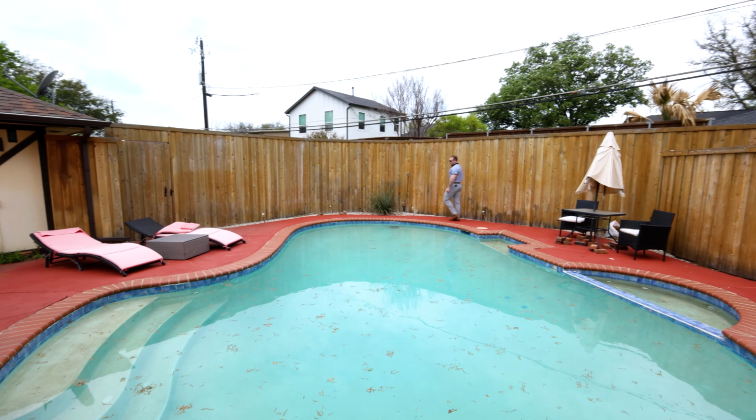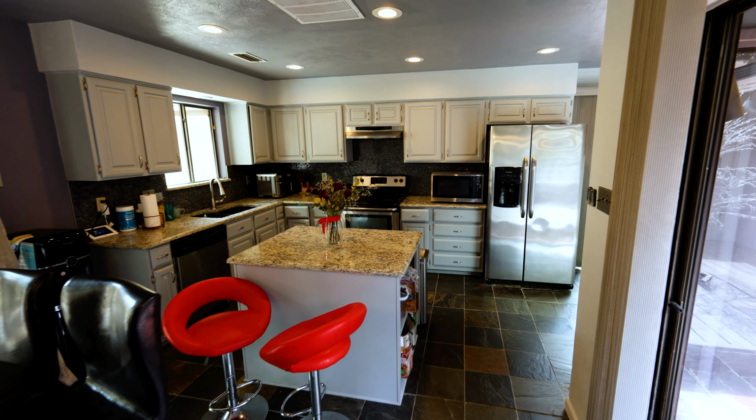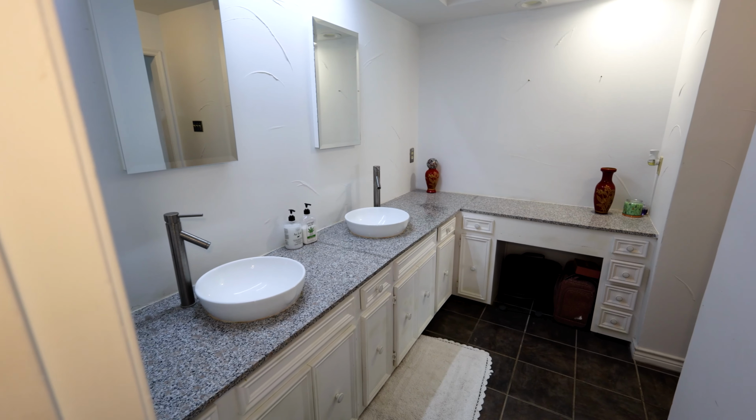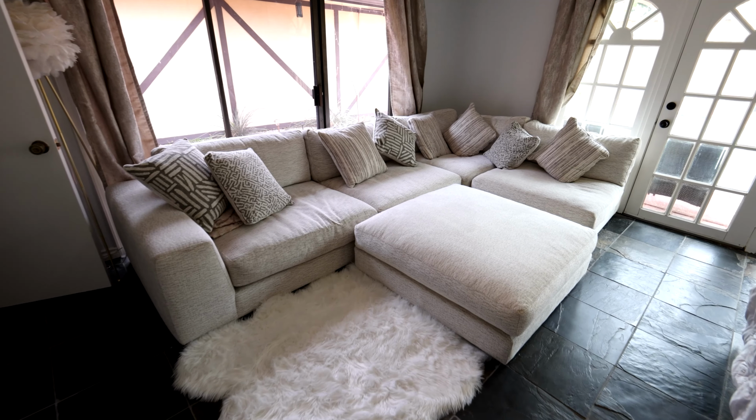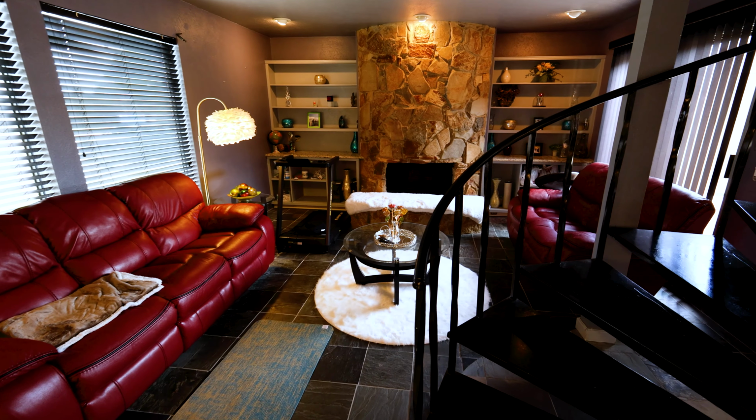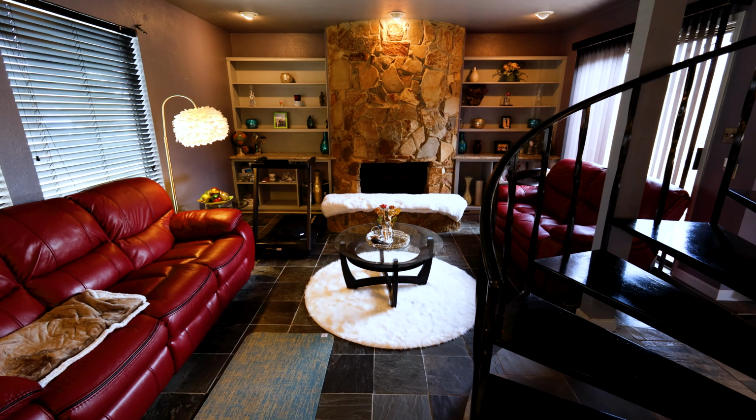Recent enhancements include new paint, a brand new fence, low maintenance landscaping with turf and rocks, seamless gutters, a large soaking tub in the master, and marble showers in both primary bathrooms. Get ready to embrace the pleasant ambiance and make lasting memories in this attractive home in the Lake Highlands area of Dallas, Texas. Come on and check it out.